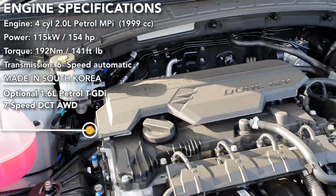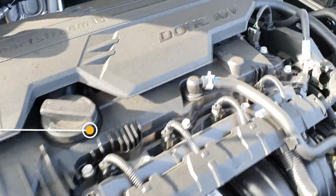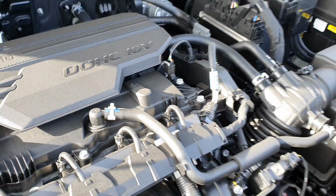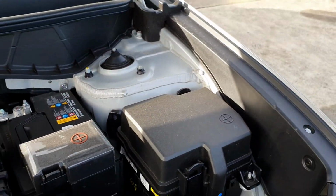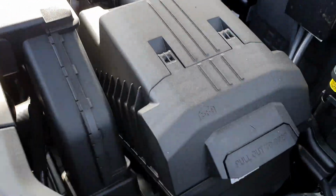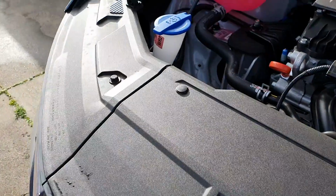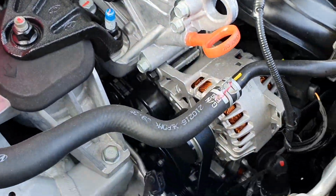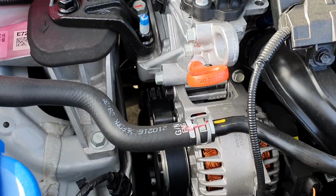So you can see it's the Smart Stream G engine. It's a 16 valve engine as well. You can see you've got your battery over there. Also quite nice. And it looks like that's your air cleaner. Pull out to open. It's going to be a little bit hard changing the belt there. Oh, not really. Yeah, it's going to be a bit challenging.